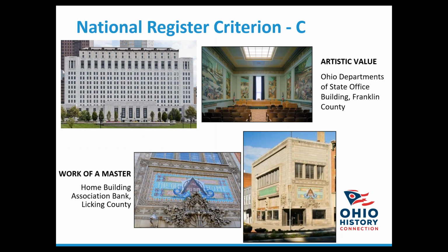It could be representing artistic value or the work of a master. Up at the top here, we have the Ohio Departments of State office building. It's a modern office building designed to represent the greatness of Ohio through its art and architecture. So it's got sculpture and artwork that symbolizes the history, natural resources, industries, and achievements of Ohio and its people. And then down at the bottom there is a bank in Newark that was done by famous Chicago architect Louis Sullivan. It's one of 17 small bank designs that he did across the Midwest, and it was known as a prelude to modernism.